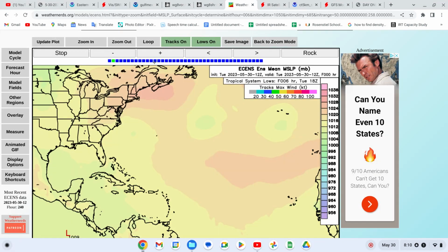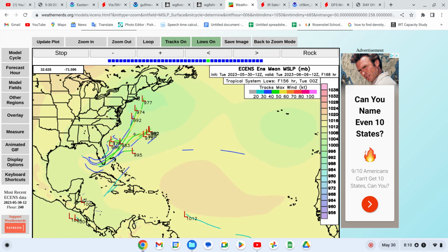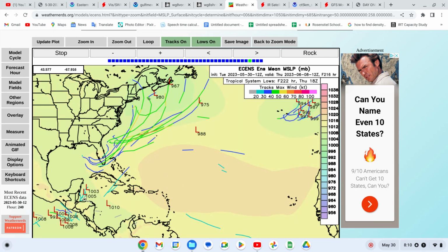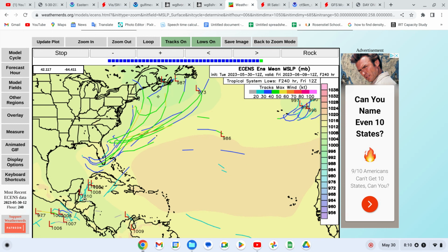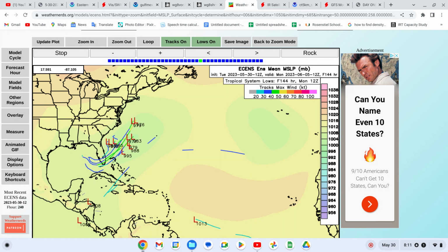Let's loop it for a little bit and actually crank up the speed, because I don't want to be sitting here for a while. But you see here ensembles on the European showing some sort of defined signal, and some of them even have quite strong low pressures. So I think I saw some 980s, multiple 980s, and even some 970s in there. And then closer towards the end of the run, they show some sort of low pressure developing right here near Central America.